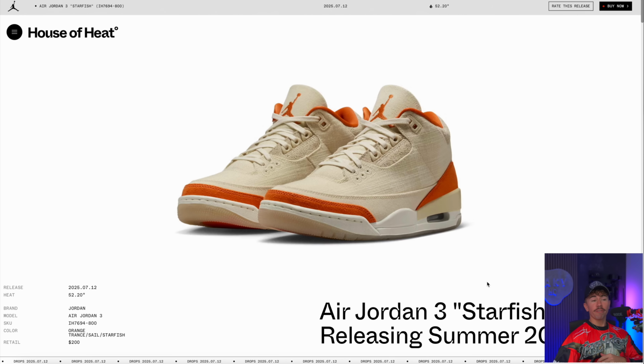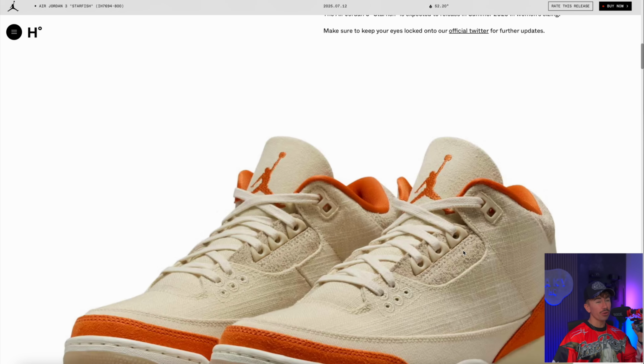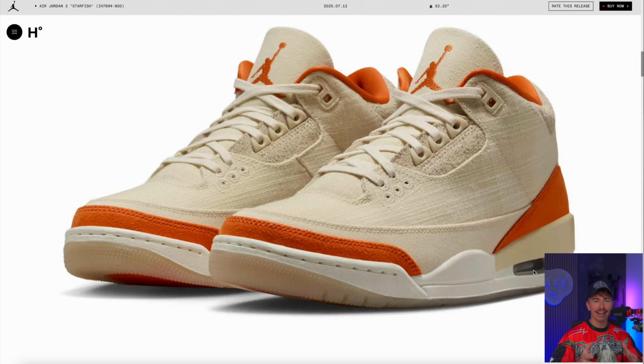The Air Jordan 3 Starfish is going to be dropping this summer, July the 12th apparently. I think these things kind of came out of nowhere, but I believe these are the official images. It almost looks like some kind of linen canvas style material for the upper, and then instead of elephant print, you're getting this orange suede. It's got some of the age details. It's basically going to be that classic Starfish, sail orange combination.